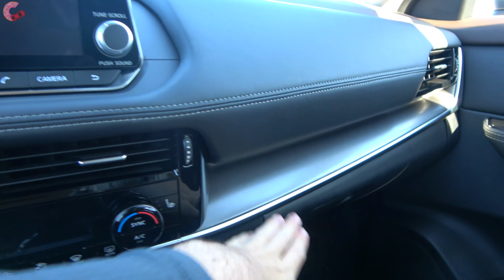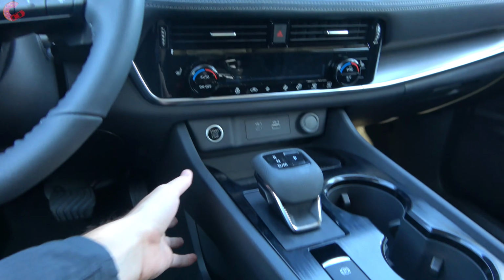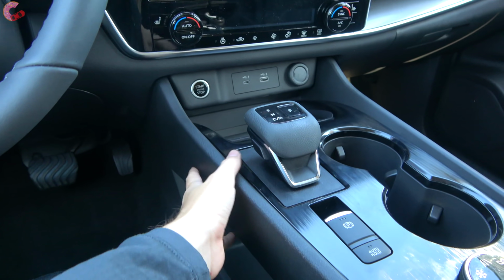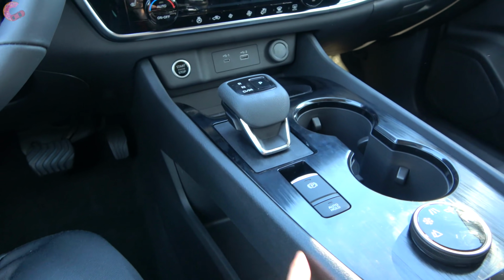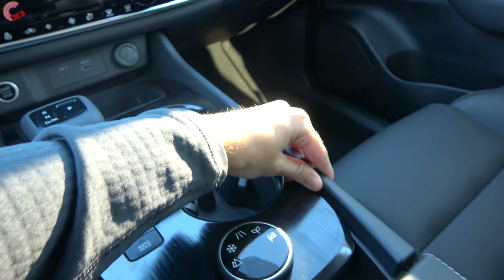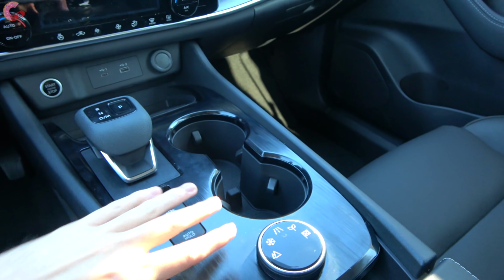Below that, we have some trim. We have a lot of piano black all through here. We do have hard touch plastic that runs through here, but if you choose the SL or the Platinum, this would be covered in leather. And then everything in here just fits together absolutely amazingly and feels extremely solid and high quality.